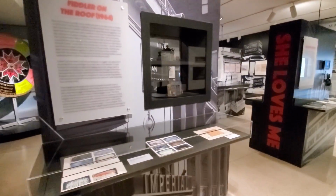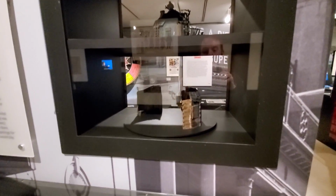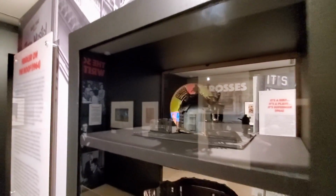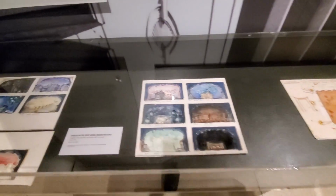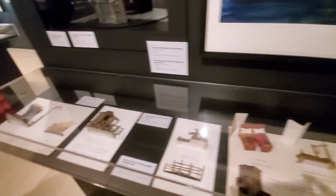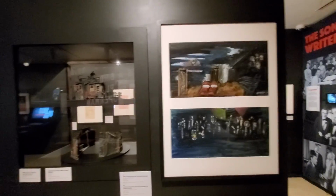Of course, here's some more Fiddler on the Roof material. The set is rotating as it would have in the original production with the famous turntable. And there is a model, a Boris Aronson model that has the fiddler actually on the roof that we borrowed from the family of Boris Aronson. Here are some of his miniature designs, flat designs. More models. And of course, more of the just really beautiful designs that Aronson created.